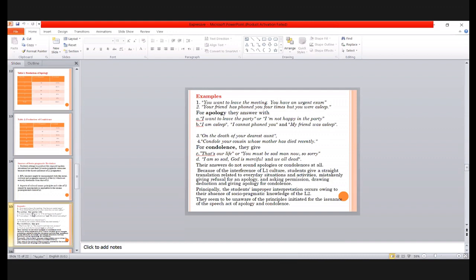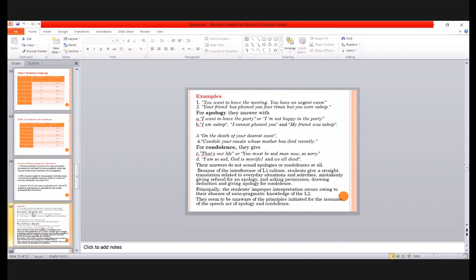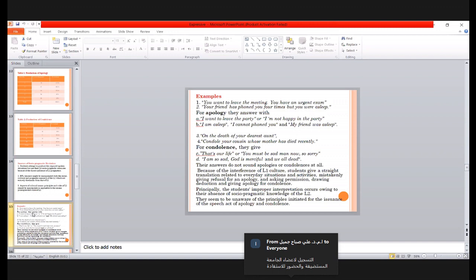Their answers do not sound like apologies or condolences at all because of the interference of language 1. Students give straight translations related to everyday situations and activities, mistakenly giving refusal for apology, and they ask permission or draw deductions and give apologies for condolence. Principally, the students' improper interpretation occurs owing to their absence of socio-cultural knowledge of language 2. They seem to be unaware of the principle behind the issuance of the speech act of condolence.